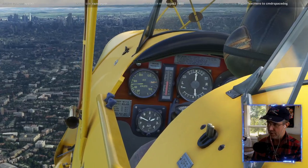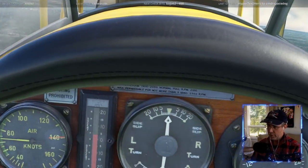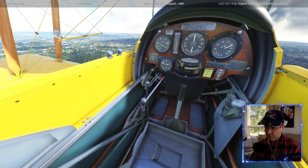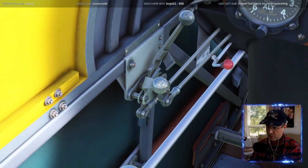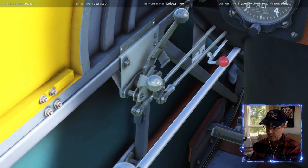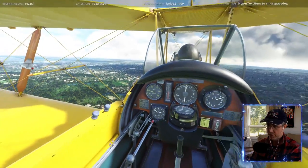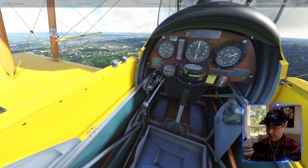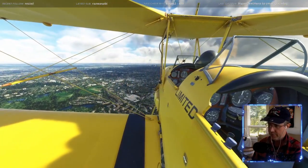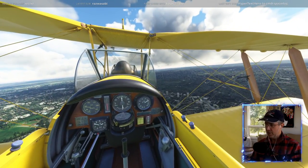And it's a trainer, so there's space for two people. Another odd thing is this here is the mixture, and right now it's full open, so pulling back it opens up, and pushing forward closes it. But you can't cut the engine off by leaning the mixture. You have to turn it off with the magnetos for some reason. I forget why, but that's the way it is.